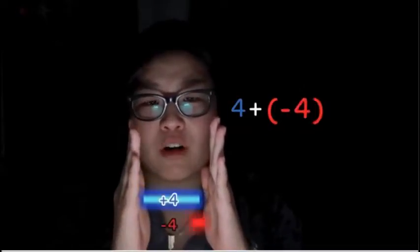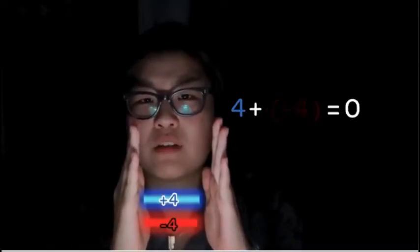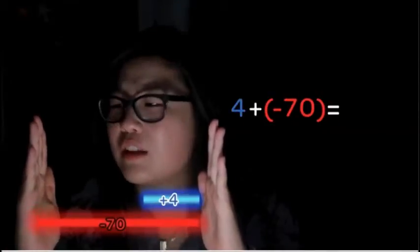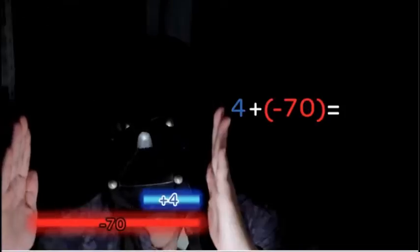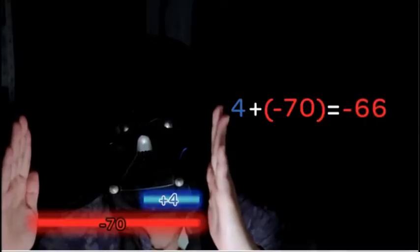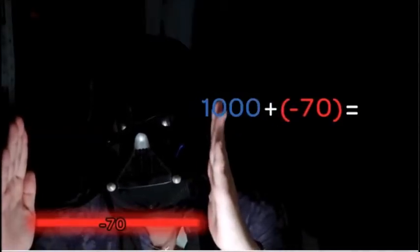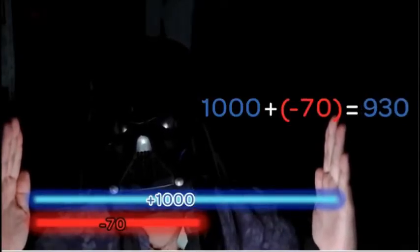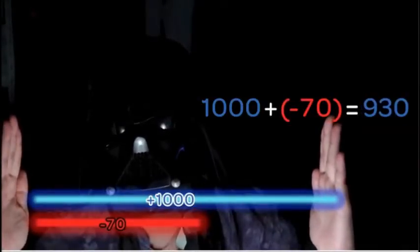But what if there's some disturbance within the Force? Say you start with positive 4 and add negative 4. That makes 0. But what if negative 70 comes along? Then, like Anakin in the clutches of Emperor Palpatine, the number will definitely go to the negative side. The powers are weak. But then Luke Skywalker comes, and he's like, positive 1000. That's when the answer goes back on the positive side of the number line. In the battle between good and evil, the sign with the greatest force triumphs.